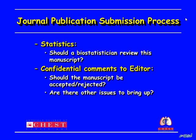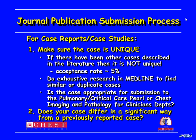Understand that we have a priority score from 1 to 5. We're only publishing 4s and 5s. So if you get a priority score of 3, it's a pretty good score, but it's just not high enough to be competitive for where we are now with publishing things in Chest.